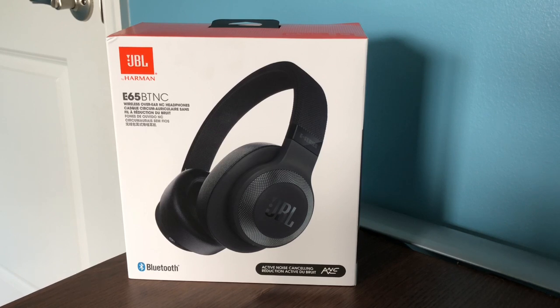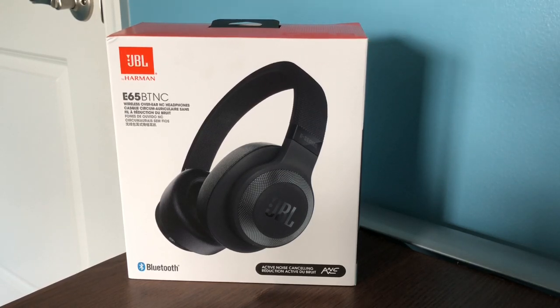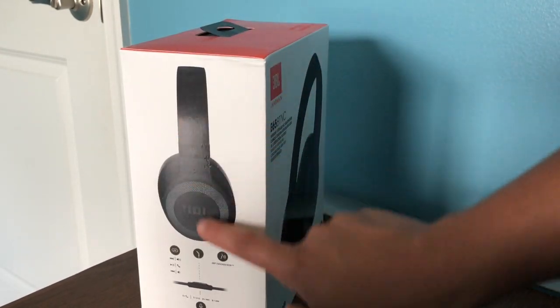But if you look on Best Buy, right around the time of this video, before September 1st, these headphones are actually $160 on JBL's website, Amazon, and Best Buy. And these are wireless noise canceling headphones. I did pick up the nice black variant.